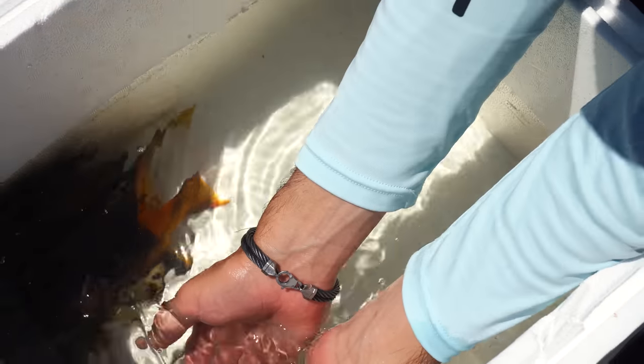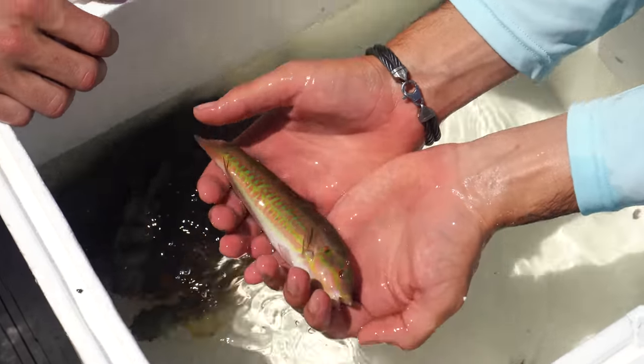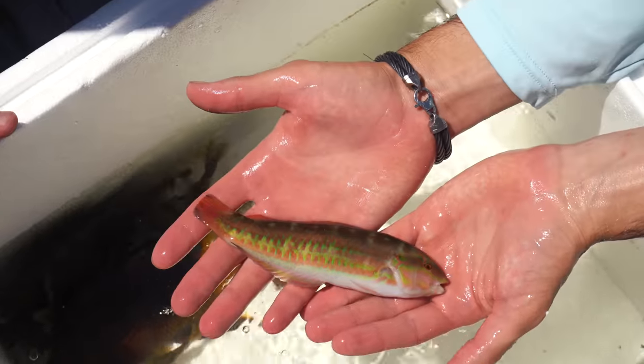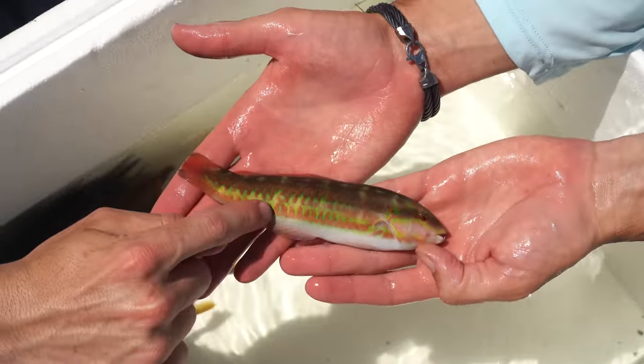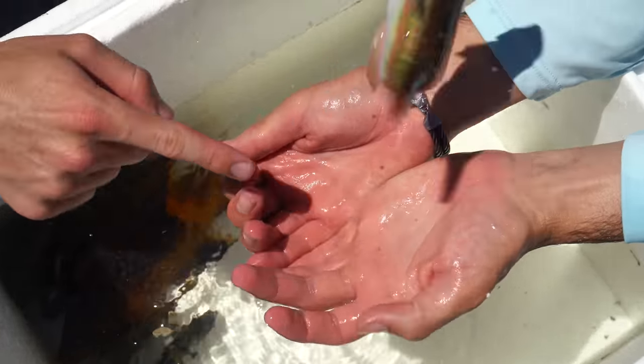That too is a beautiful wrasse. We're definitely keeping him. That is such a sick wrasse, bro. We're definitely keeping him, dude. That is an extremely cool fish. That is so awesome. Those colors on that, crazy. Look at the pink and then the lime green. Look at those teeth. Absolutely insane. He's got some yellow on him too.